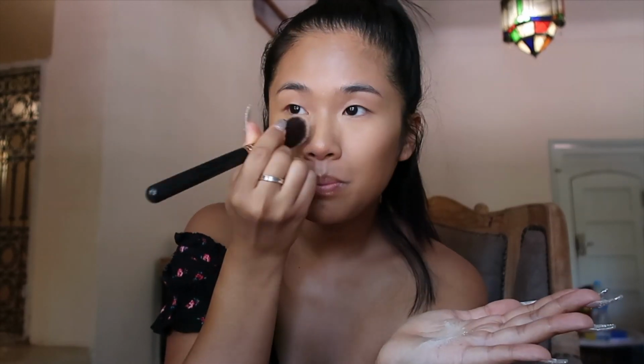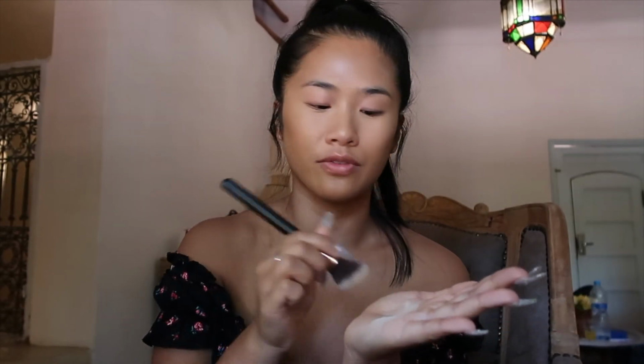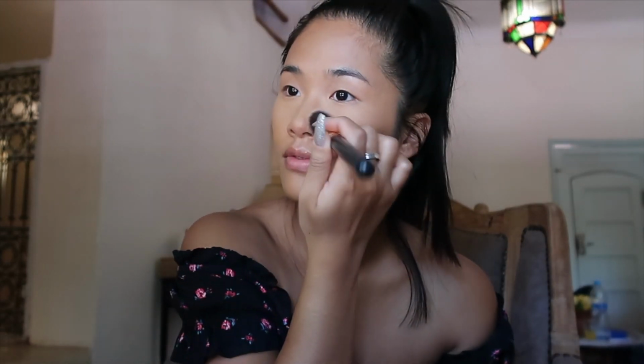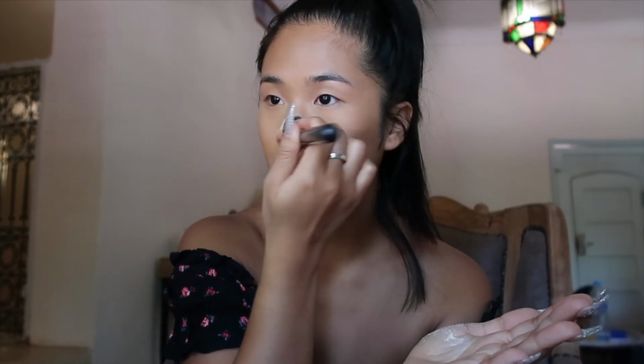It shouldn't budge because I feel like the Givenchy foundation lasts up to 16 hours. The concealer lasts up to, I think, 16 hours as well. And with the help of the powder, if you have oily skin, it's very important to use some sort of powder to set the makeup in place.